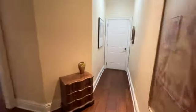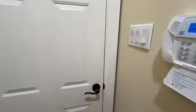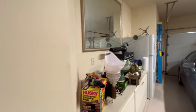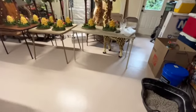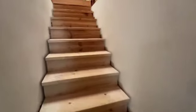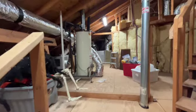And we're gonna take a little side trip to the garage because it is a walk-in attic, and there's a cool feature I want to show you up there. So in the garage, we've got workbench. It's a nice 2-car garage, beautifully painted, maintained floor, and then here are the stairs that go up. So, who doesn't love a walk-in attic? I love them. Notice gas hot water heaters.